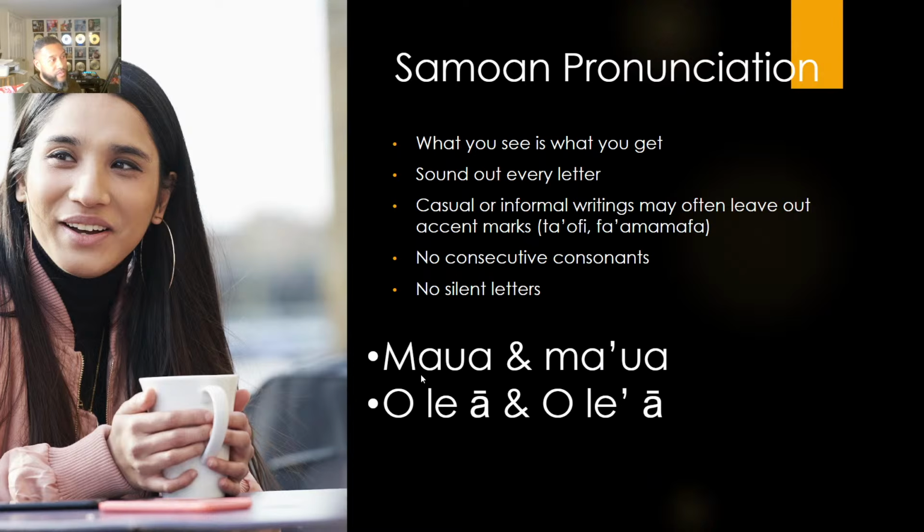So this word right here means to get or to obtain something. So maua, as opposed to maua with the marking. So it's two completely different words, and the only thing that makes them different is this apostrophe right here, or this taofi, or fa taofi.